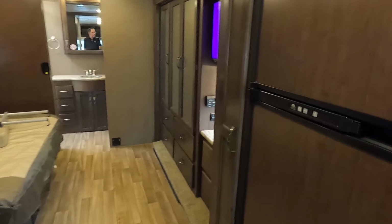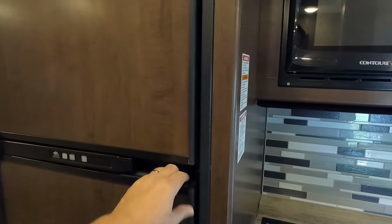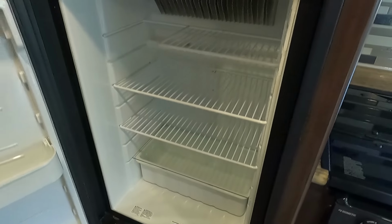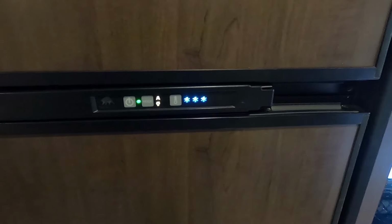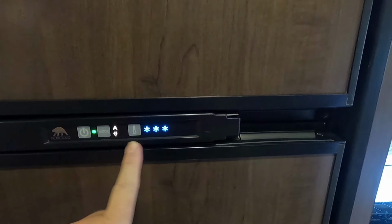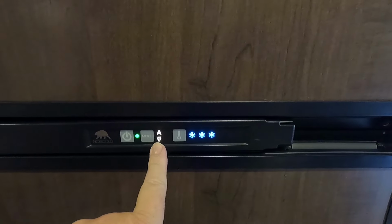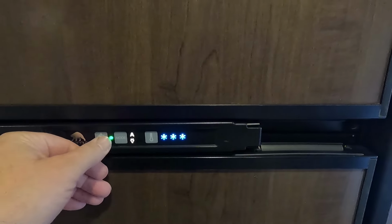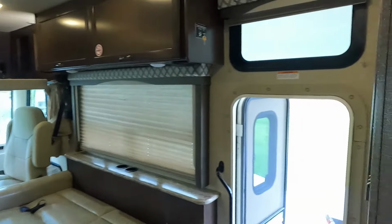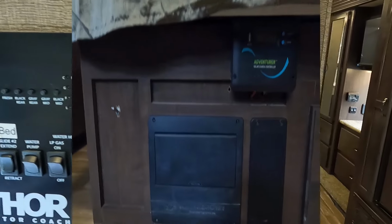This has an absorption RV refrigerator, which is clean and in good condition. We tested it, it works fine. Just push the button, it comes on. It has a digital readout to tell you how the cool setting is, if it's on electricity or propane. Right now it's trying to cool on electricity. I can hear the generator loading up. Push the button, turn it off. I'm gonna stop the generator because we don't need the generator right now.